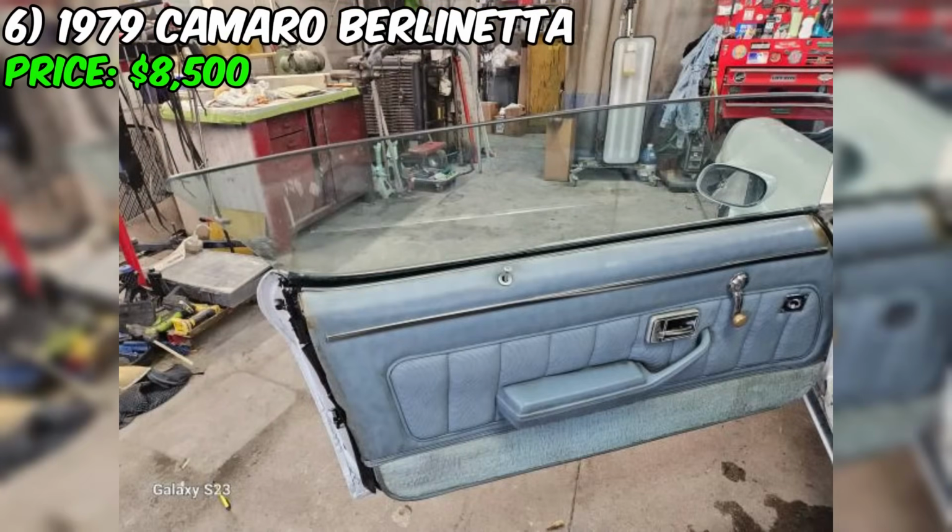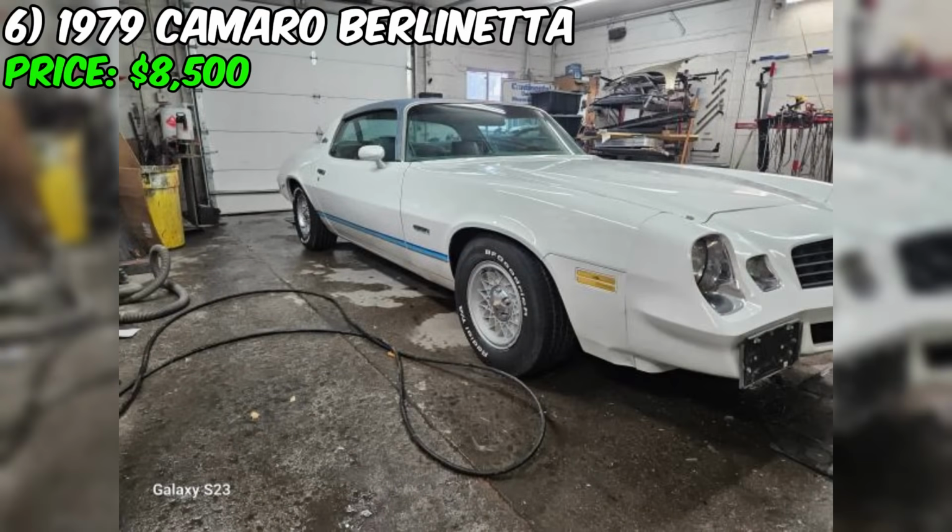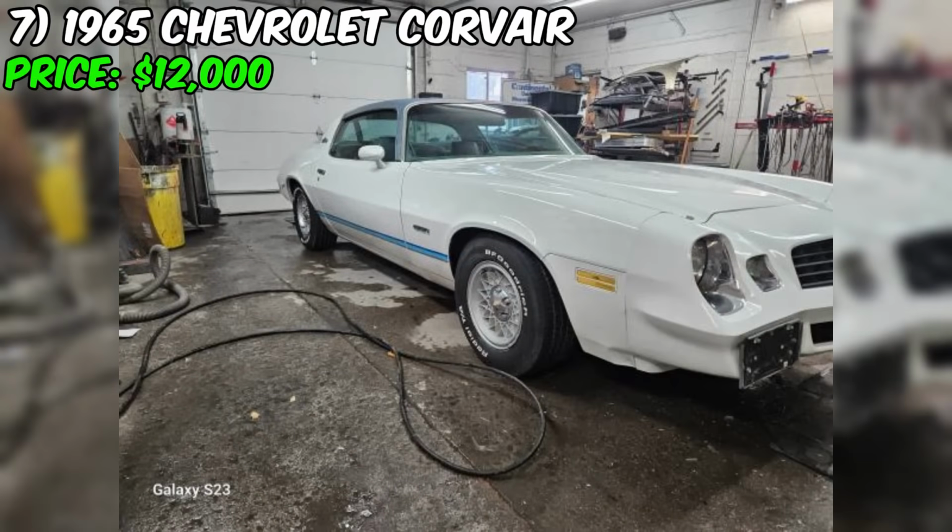So if you're ready to experience the thrill of driving a true American icon, head on over to Craigslist and check out this stunning Berlinetta. With its powerful V8 engine, beautiful white exterior, and recent service history, it's a car that's sure to impress. And at just $8,500 or best reasonable offer, it's a deal that's hard to beat. Don't miss out on this opportunity to own a piece of automotive history.